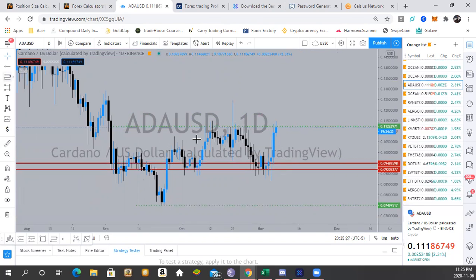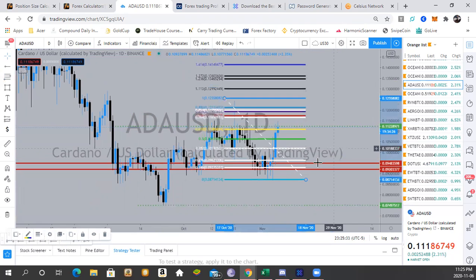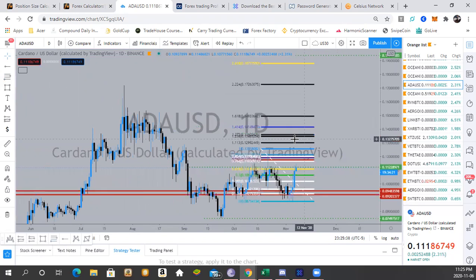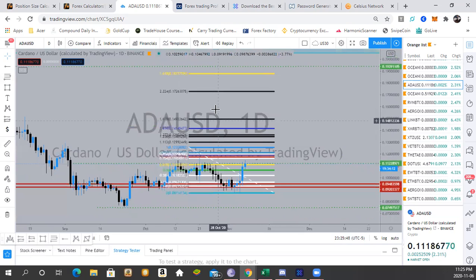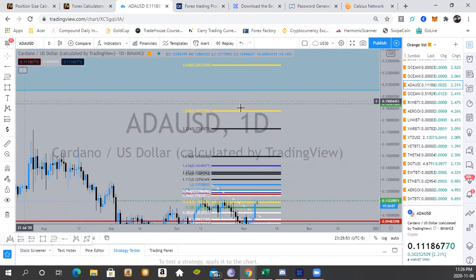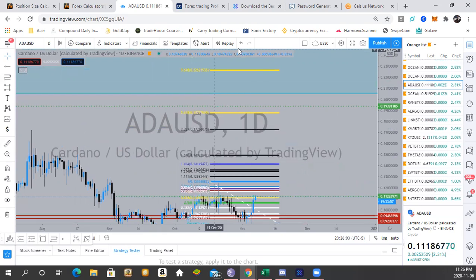Let's bring out our extension. The prices that we can see Cardano getting to: the first area will be surpassing this, which is 12 cents. Then we're going to see 14 cents. And then realistically, the way cryptocurrency works, you're not going to see it stop until it gets somewhere in this zone here, between this area and this area, so somewhere in this box.